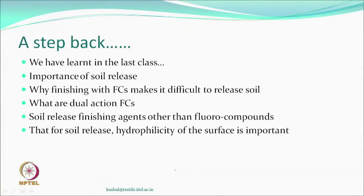Welcome back to this class on textile finishing. Just to recall, till the last time, what did we learn? We understood the importance of soil release vis-a-vis soil repellency. We also understood and discussed why the common fluorochemical compounds are very good soil repellent, but it is difficult to release soil from these finished garments.